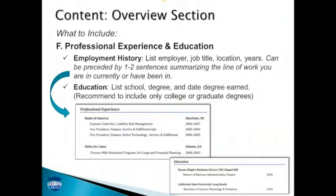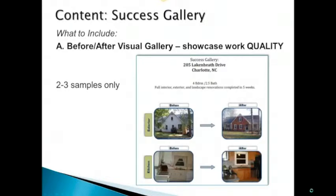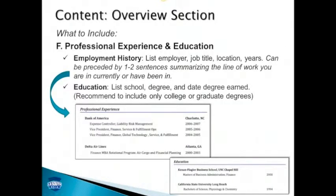The next thing, we're still in the overview section actually, is professional experience and education. This is the closest thing you're going to get to a resume in this whole thing. This is how I listed mine out. Both of these went on the same page, and this was all that was on that page. Professional experience at the top and education at the bottom.